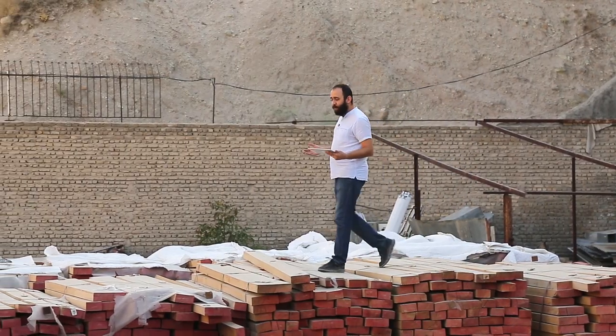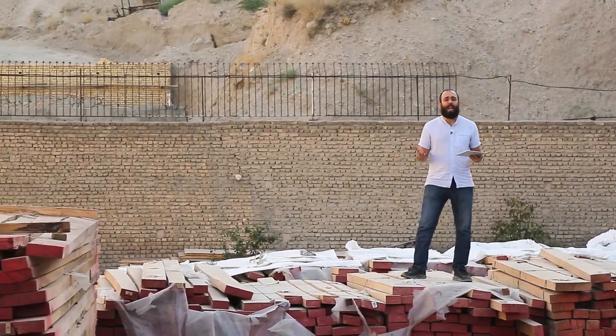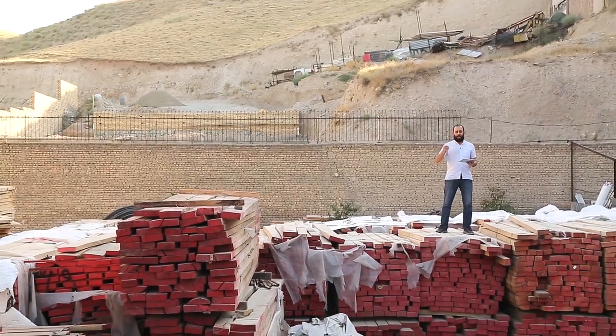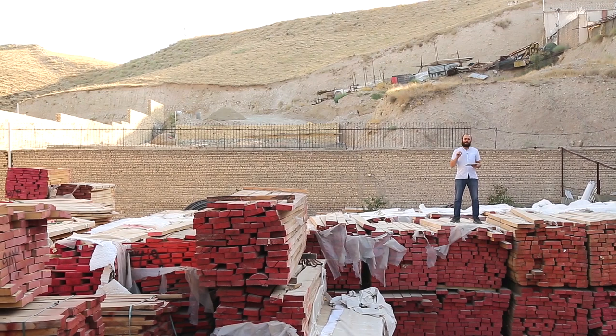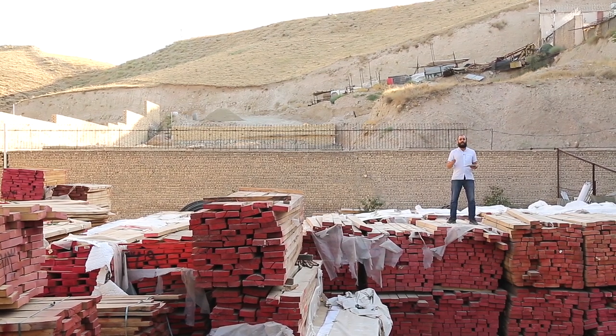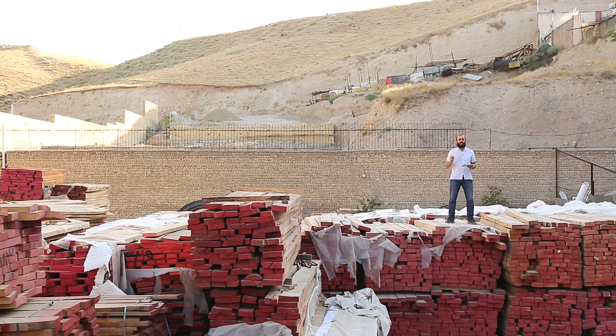I'm in the factory wood warehouse. As you may see, there is more than 1,000 cubic meters of beech wood. 80% of our consumption is beech and just 20% is pine. We import beech wood directly from Georgia. Our monthly consumption is around 100 cubic meters.